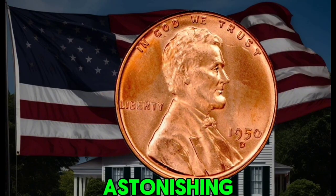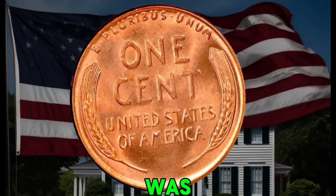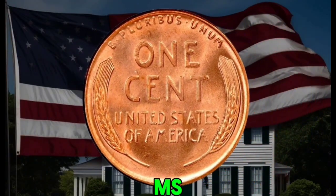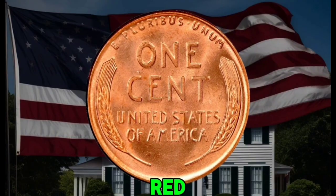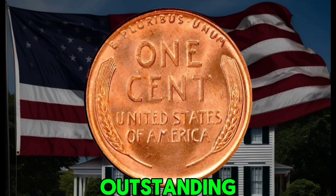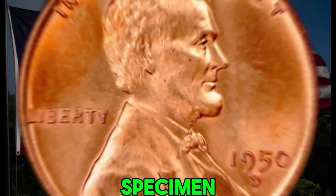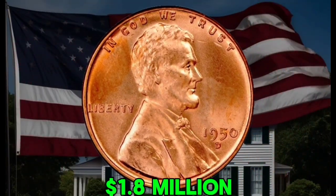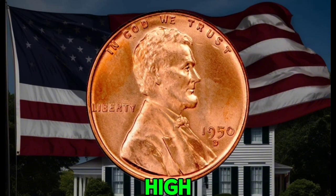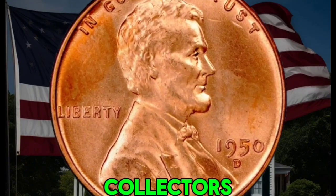One of the most astonishing sales involving a 1950D wheat penny was of a coin graded MS 67 plus red by PCGS, a nearly perfect example with outstanding luster and pristine surfaces. This particular specimen fetched a staggering $1.8 million at a high-profile private auction due to its rarity, grade, and the fierce bidding among elite collectors.